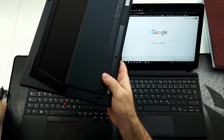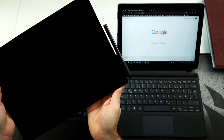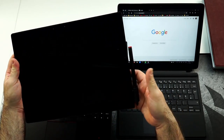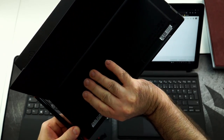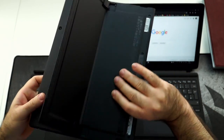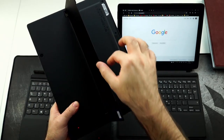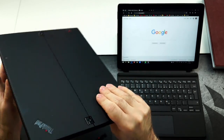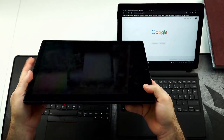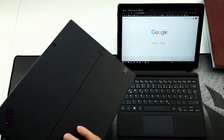No, actually not, sorry, because this is to attach the pen, which is actually a quite nice solution. Since I'm a lefty, I would have liked this on the right side, but this is a handy solution not to lose it. Okay, then the stand doesn't really move at all. I mean, this is one of the best ones, because there is no wiggle, not at all. Super nicely done. And obviously the connector at the back. So that's pretty much it.